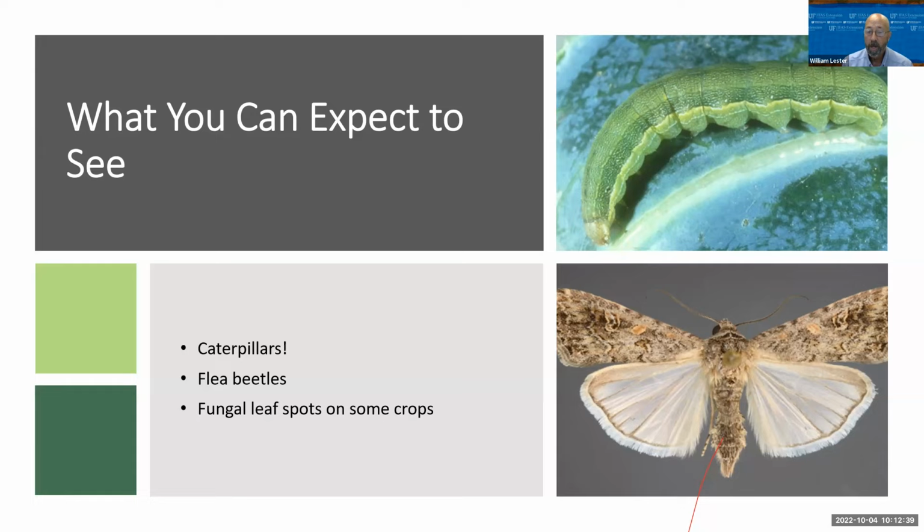So the picture of that nice, pretty green caterpillar there is a beet armyworm, and it is going to eventually turn into the little moth here. They're very small. The moth is maybe a half an inch wide. Many of these caterpillars, when they mature, just turn into a small, nondescript, brown, gray, white kind of moth. They're very difficult for us to identify and tell the difference between them. But the caterpillars all do the same.